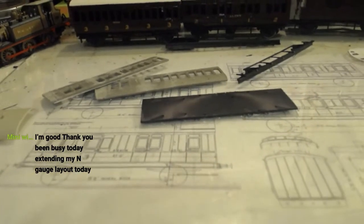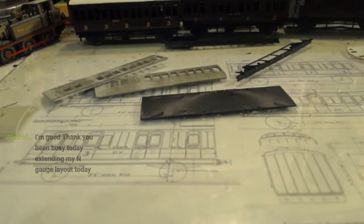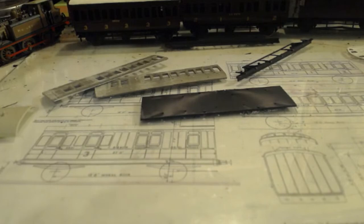I'm good, thank you, been busy today, extending my Engage layout. Excellent! I do like a good layout extension. More layout is, I find, the best kind of layout.